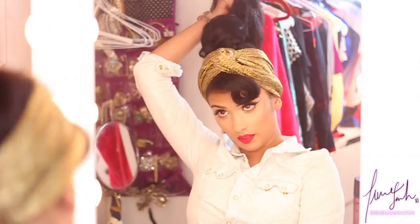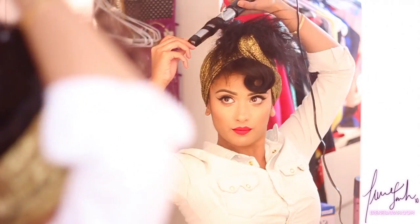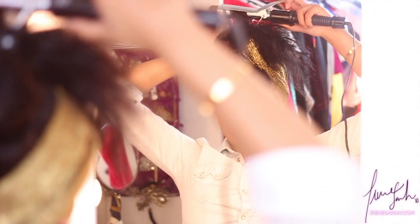And now we're going to work on the rest of our head. You can just keep it up in that bun that I had originally, but I wanted to style it a little bit. So I'm just clipping it up, flipping it up, and I'm going to curl all my ends, all my end pieces.